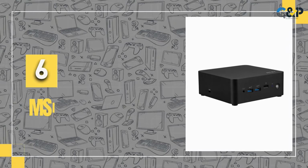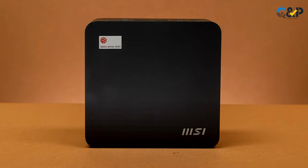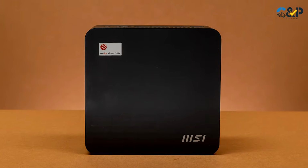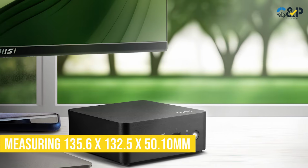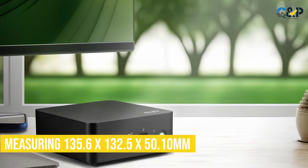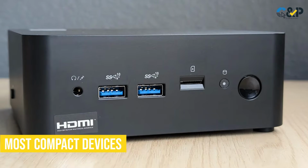Number 6. MSI Cubi NUC 1M. Looking for one of the smallest mini PCs around? Then you'll want to see the MSI Cubi NUC 1M. Measuring 135.6 x 132.5 x 50.10 mm, it's one of the most compact devices we've tested.